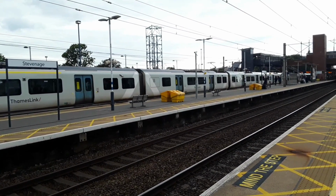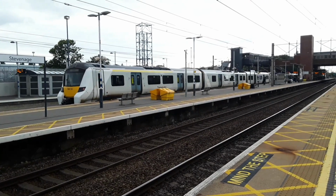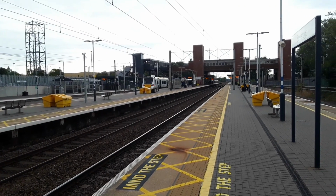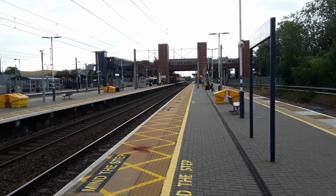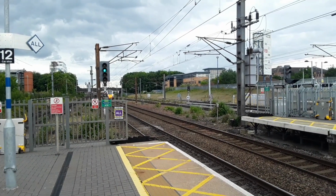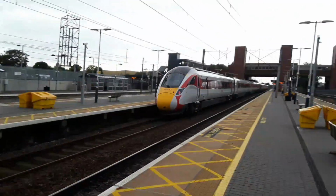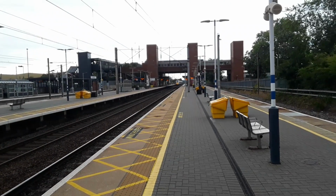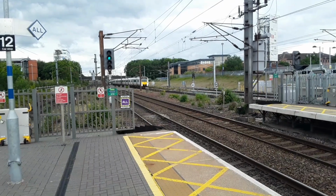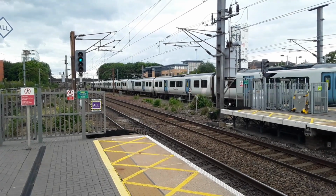Okay, now departing is 700 133 with the late running 1800 Thameslink service from Brighton to Cambridge. It's running about 5 minutes late. Okay, the next train to pass by is another Azuma bound for Leeds. 801 108 and 801 111. Okay, the next train to arrive is 700 047 with the 1809 Thameslink service from London King's Cross to Cambridge.